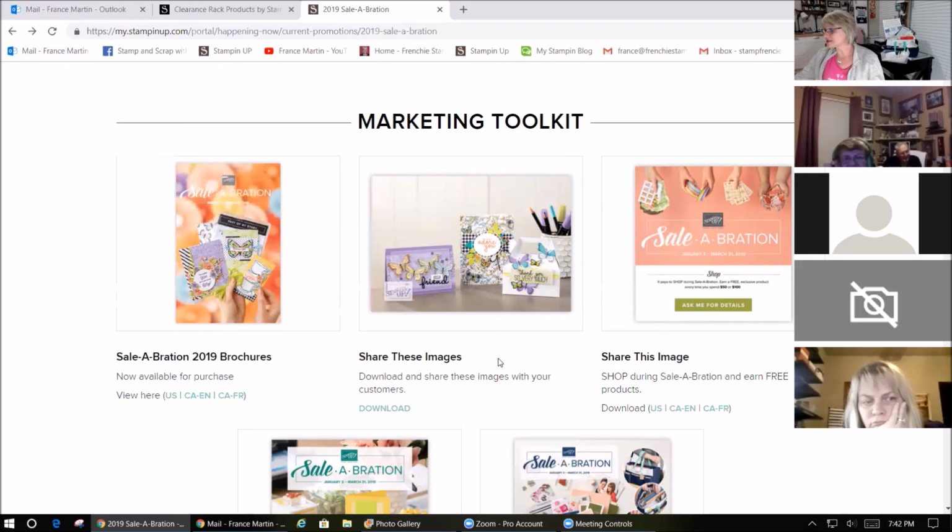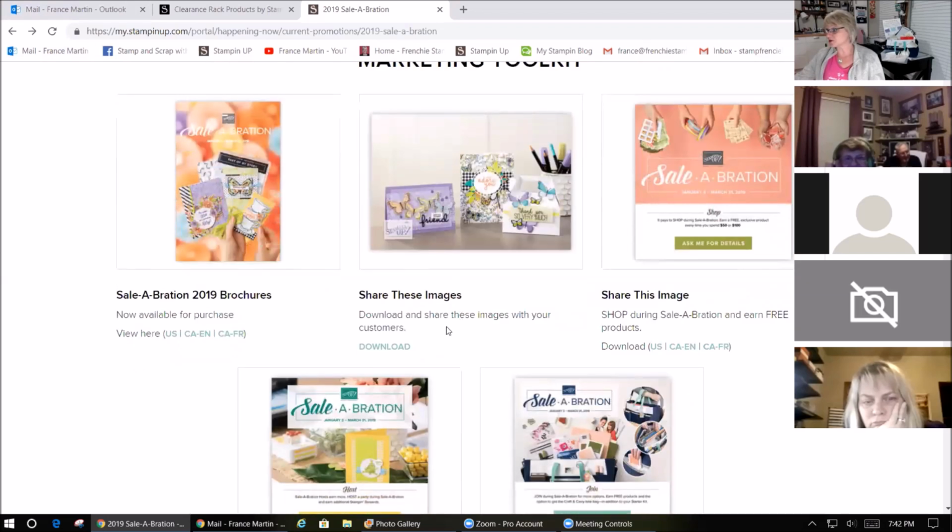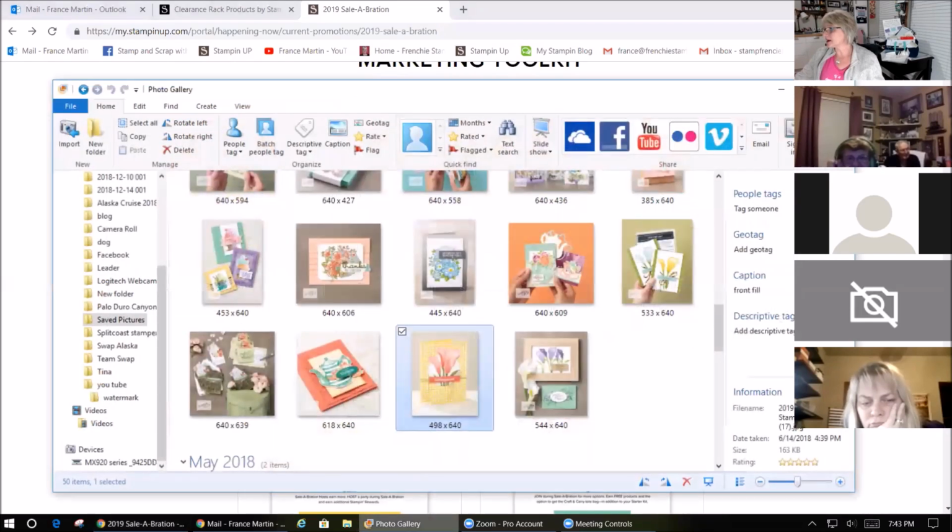Right here where you see share these pictures, do you see that? If you click on the download there, it's going to add a bunch, and I mean a bunch. It's every picture in the catalog, not the occasion, but the celebration. All of that is in those pictures. So let me flip to where I downloaded them.